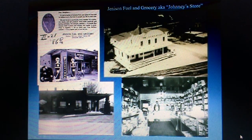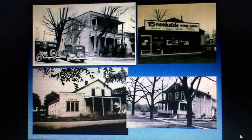And here you can see the inside of it, stocked with all kinds of dry goods as well as a meat market. And the Oler Brothers were famous for handing out candy to kids. And today, the Orkin Company has their store in the same place.